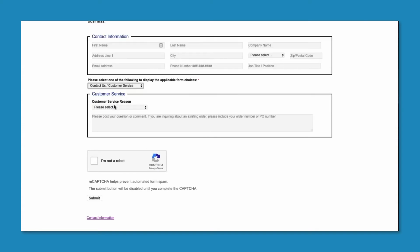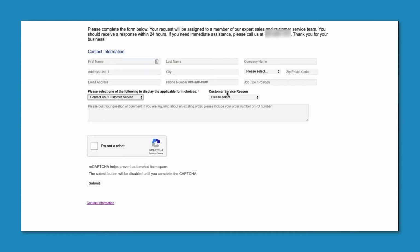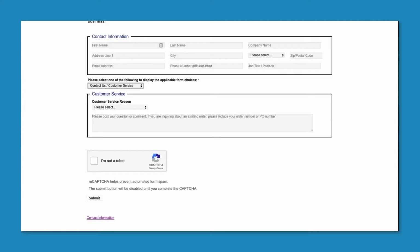Thanks, Kat. And one last thing, this customer service dropdown used to appear beside the main dropdown question, so I'll show you that. It appears here, so I moved it down to its own section just to clean it up. And like Kat mentioned earlier, reCAPTCHA is always a good idea to minimize spam submissions.